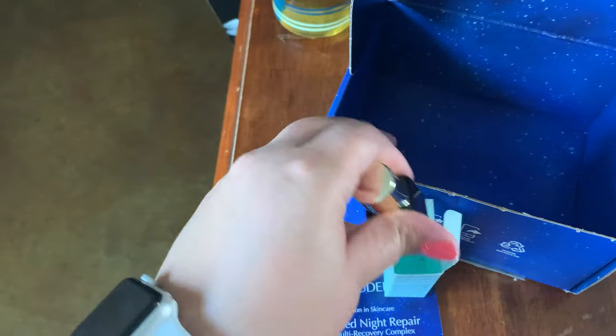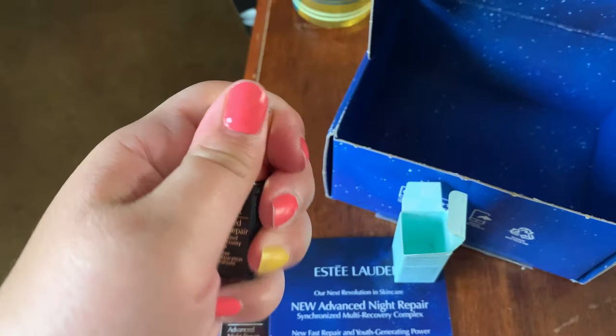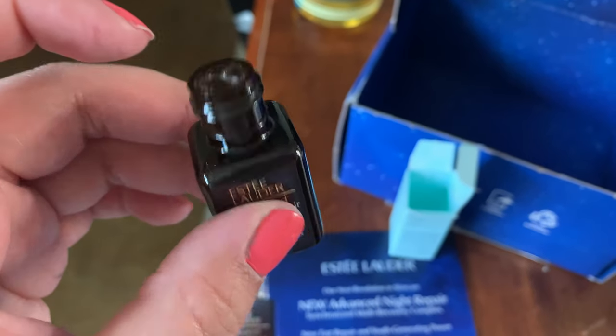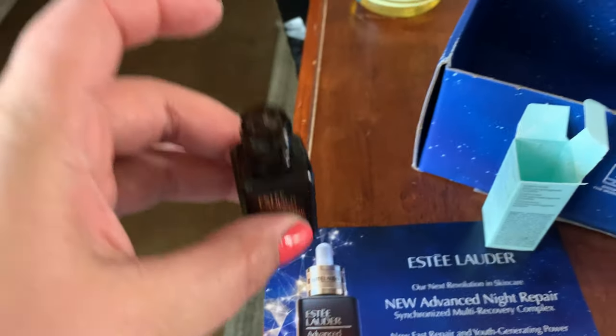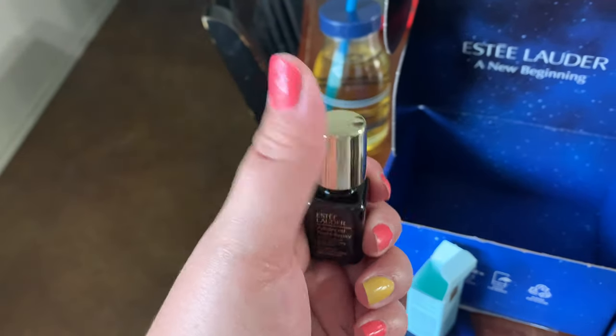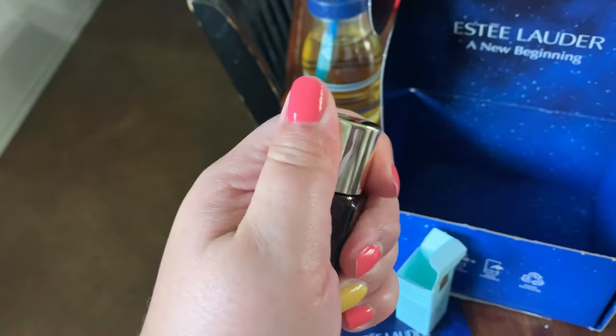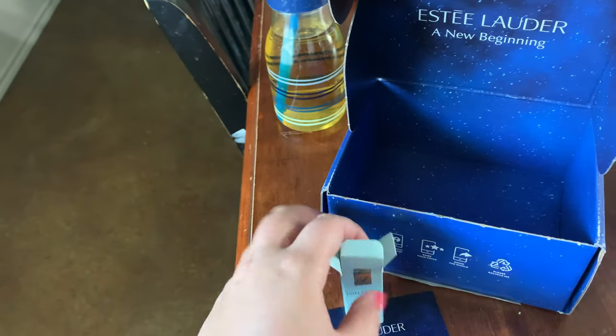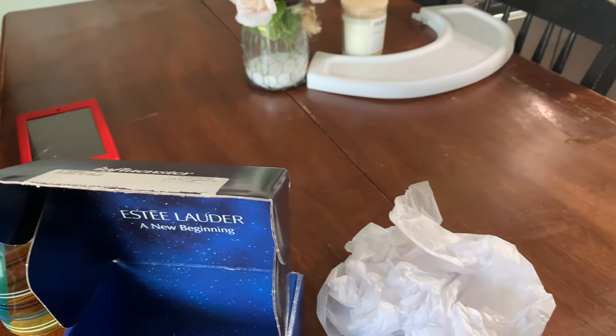This is how big it is, which it is an oil, so it's probably going to last forever. Let me open it. Yeah, so it's just like a little oil serum type thing. So, it's probably going to last a little while, even though it's a teeny tiny jar. So yeah, I'm excited to try it. I love skincare, especially when it's free. And this is Estee Lauder, so yeah. All right, I gotta film this Costco haul and then put up all the groceries.